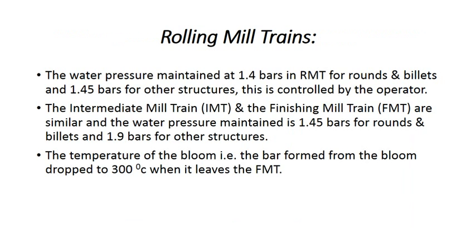Rolling mill trains. This is the next level of the MMSM. After the product is heated in the furnace, it is passed through the rolling mill trains. The rolling mill trains are divided into 3 types: RMT, FMT and IMT. The RMT stands for roughing mill train. It uses 1.4 bar pressure for rounds and billets, and 1.45 for other structures like channels.